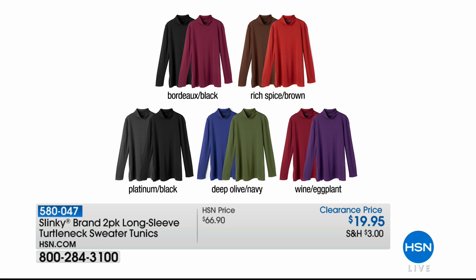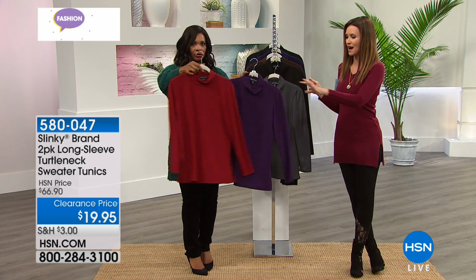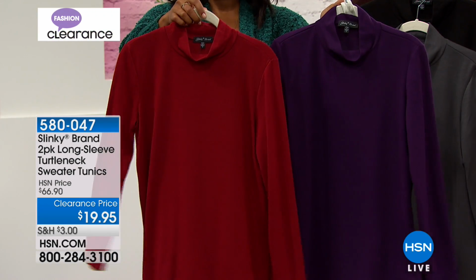Ooh, we have it in the front. Yeah. Because, of course, the Pantone color of the year is that ultraviolet. So we're seeing purples and pinks and blushes everywhere, and that eggplant just goes with everything. Look at that. These turtlenecks, too, are from Slinky.